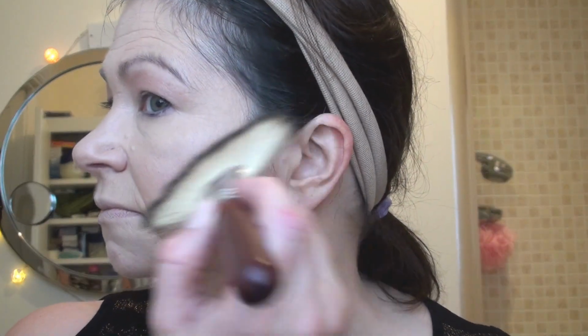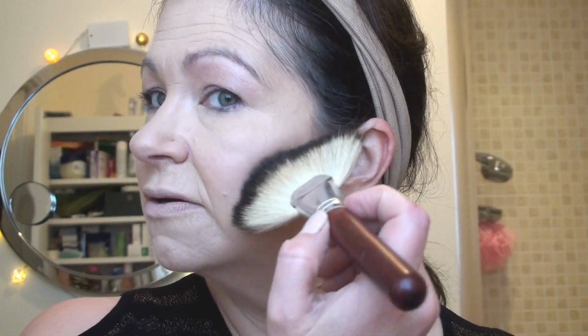Okie dokie. Now, to do contouring, I usually use my big fan brush to put it on because you get a really, really good sweep. But I believe my fan brush is under the camera. There, it's a nice big one. This is Beauty's Factory. This is what my mum's given me, bless her. So you literally just need to do a sweep, knock it off, and get a nice straight line.